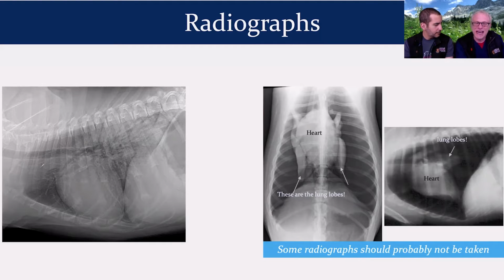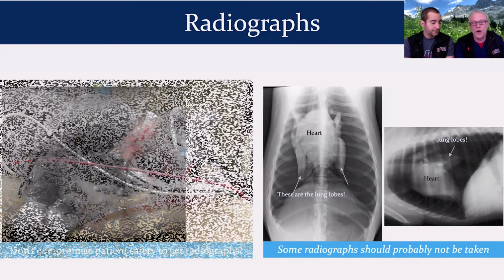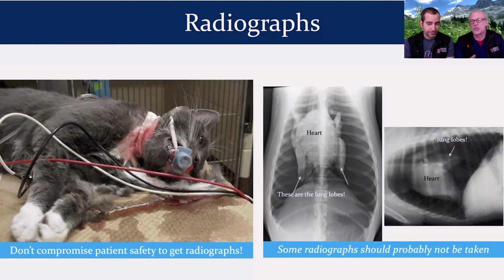And I would say that all of us have either been in this situation or know of a situation where a patient, because of the restraint required in our veterinary patients to get those radiographs, has an increased work of breathing, becomes stressed, and actually arrests because of our efforts to try and figure out what's going on. We need to stop doing that, Dr. Chalhoub. 100%, Dr. Boysen. I agree with you 100%.